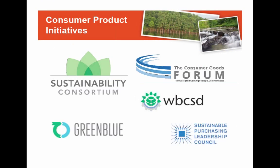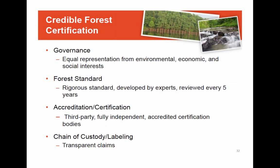So does your company purchase products that may come from a company certified to a standard like SFI? Green Blue has a plethora of great information on their website too that talks about all the various forest certification tools, and the Sustainability Consortium has certain key performance indicators looking at forest certification within their policies as well.